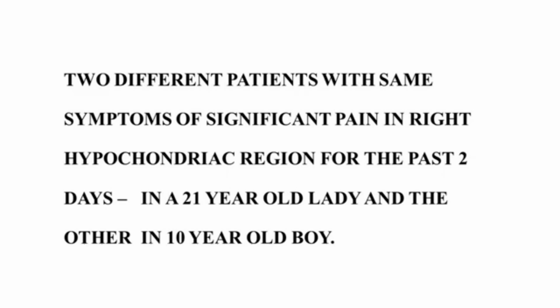About two different patients with the same symptoms of significant pain in the right hypochondriac region for the past 2 days. I repeat again, it's two different patients. One is a 21-year-old lady and the other one is a 10-year-old boy.